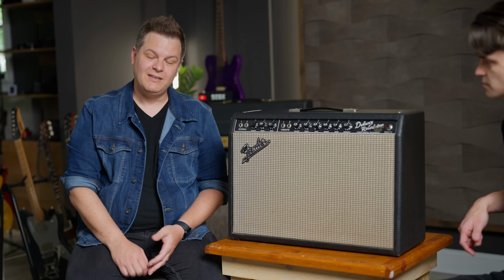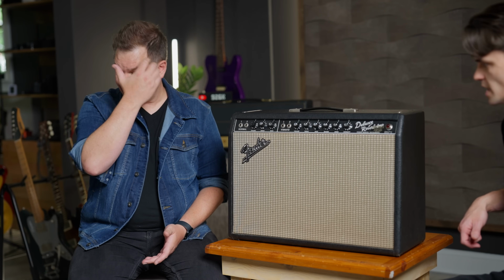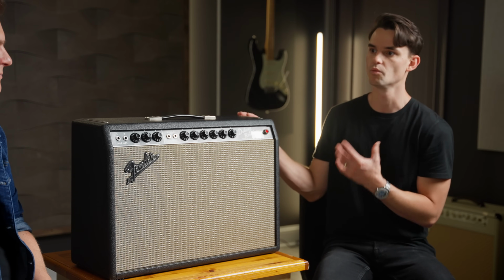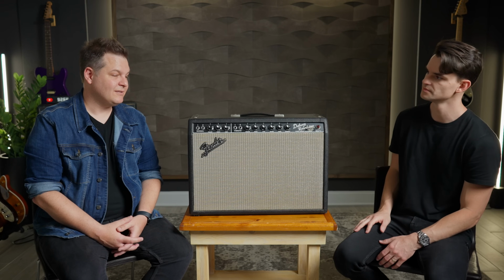Yeah, this one is tight when you drive it, which is really cool. And the good Deluxes do that, so it's not just this one. This is something that can get me there, where I'm happy and really excited about the tones that I'm getting. It's good.